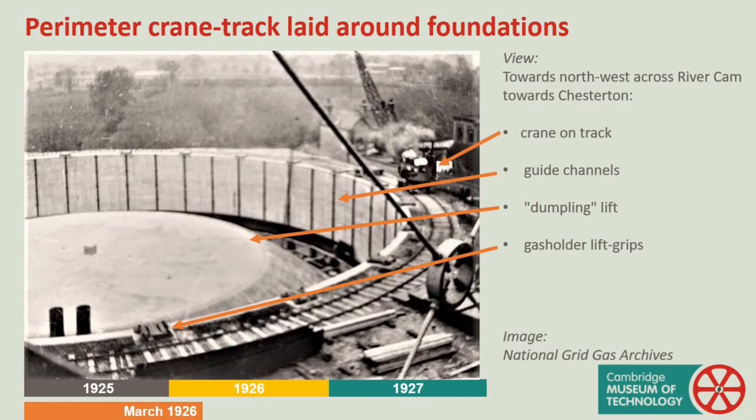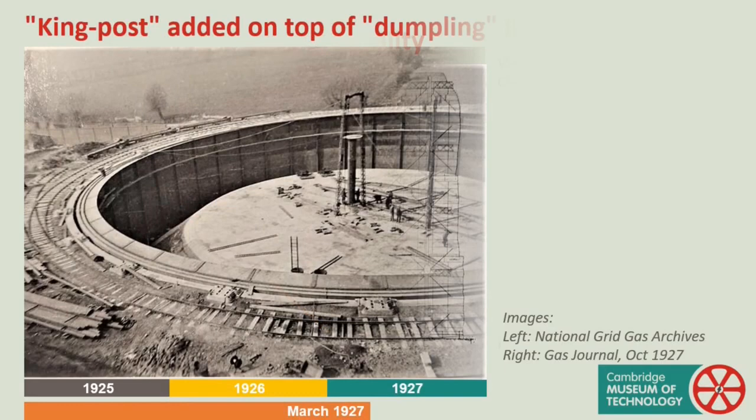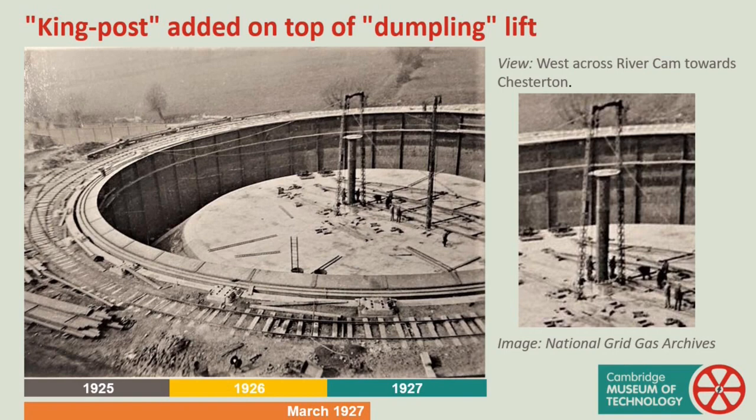The location of the new gas holder, in relation to the property boundary of the gasworks and the adjacent sewage pumping station, was a very tight squeeze. Juxtaposing the architect's original site elevation plan side by side with a site photo illustrates how each tier of the gas holder had external grips that held each level of the gas lift in place as it expanded with gas. The three-tier inner lift of the gas holder was known by workers and local residents as the dumpling.